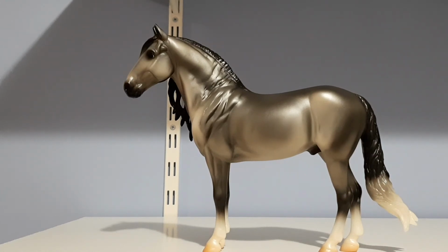I hope you've enjoyed having a little look at this year's holiday horse with me. He's super nice and I would definitely recommend getting him if you like the Duende mould or holiday horses, Christmas. He is the model for you.